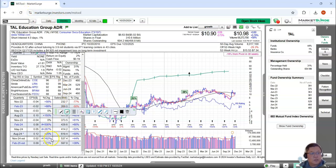Look at this number right here, 4.2 and 9 cents, 2 cents and 9 cents. So it's improving.